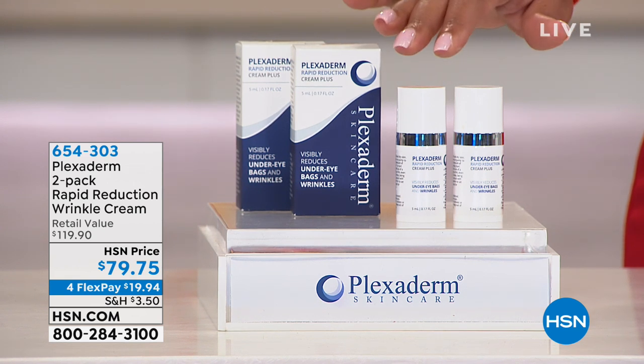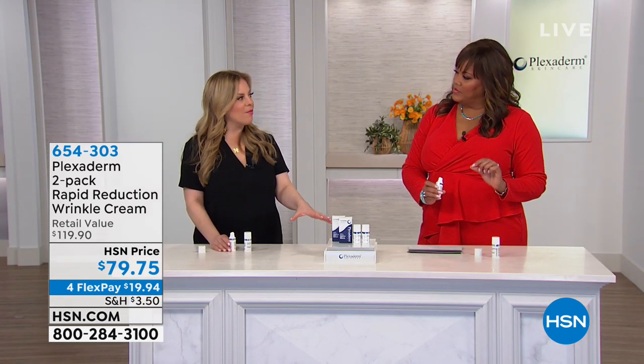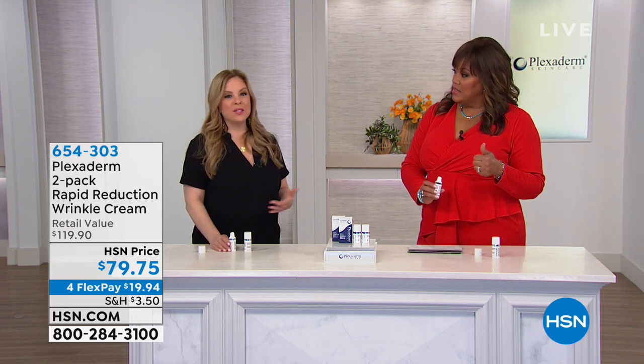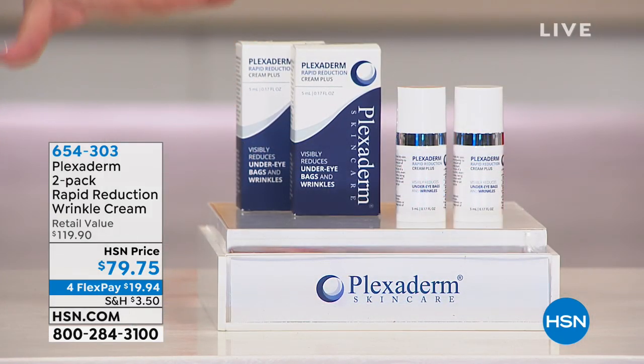How long do you think it will last you? Because you use such a minute amount. A little amount. So if you are using this every single day, this supply is going to last you a couple of months. Some people use it every single day. And some people will use it a couple times a week or sporadically as needed. So it really depends. And if it's on your counter, guys or girls, depends on who else is sneaking it, right? And saying, oh, this is pretty cool.